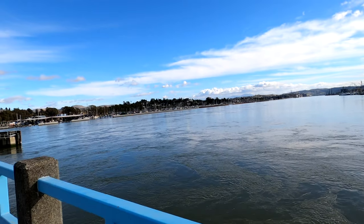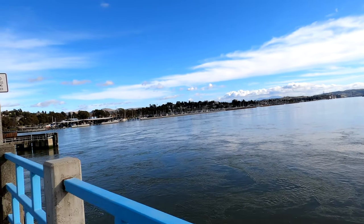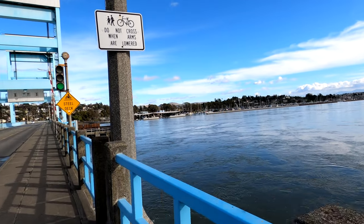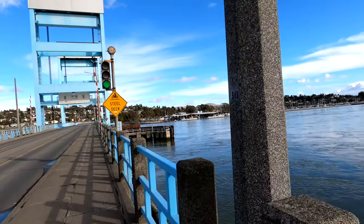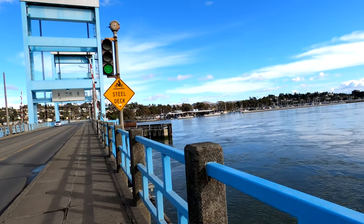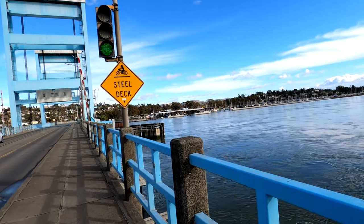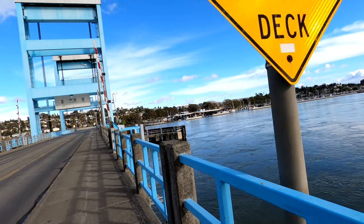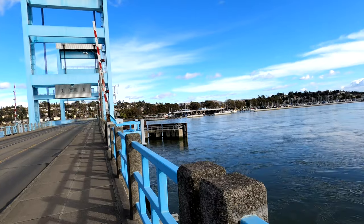So coming up on the bridge now. And over there you got the marina. Obviously you can see that. And there's actually a seafood restaurant in one of those rear buildings over there. And here comes a fishing boat coming under the bridge.